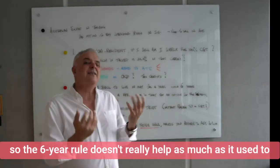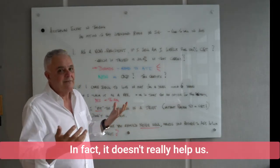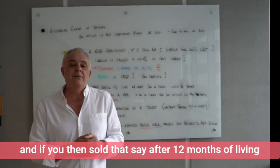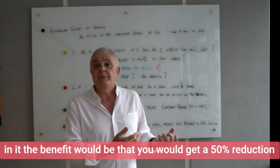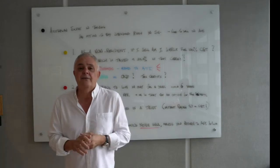So the 6-year rule doesn't really help as much as it used to. In fact, it doesn't really help us. So yes, you can turn that into your principal place of residence, and if you then sold that, say after 12 months of living in it, the benefit would be that you would get the 50% reduction on capital gains tax, because you're an Australian tax resident.